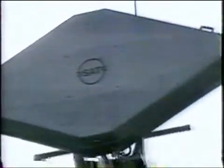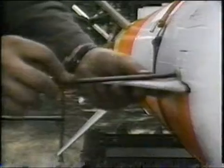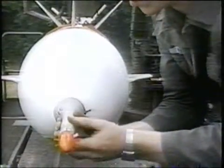Like all battlefield systems, the 502 has to be fully mobile. The basic vehicle is mounted on a rail launcher. It takes just minutes to attach the wings and control surfaces, then conduct the pre-flight check.